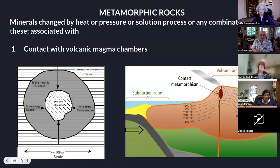Okay, metamorphic rocks. I love these because they are really interesting, and it's really fun to look at metamorphic rocks. Minerals are changed by heat or pressure or solution process or any combination of those. And they're associated usually with, and we basically have mechanisms for them.